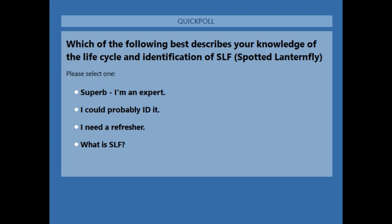So we'll give folks a few moments to answer this. Again, please do so if you are looking for credit, but also anybody watching today is encouraged to answer this poll question. And it'll help me to know how much time I should spend on the identification and biology of this insect.